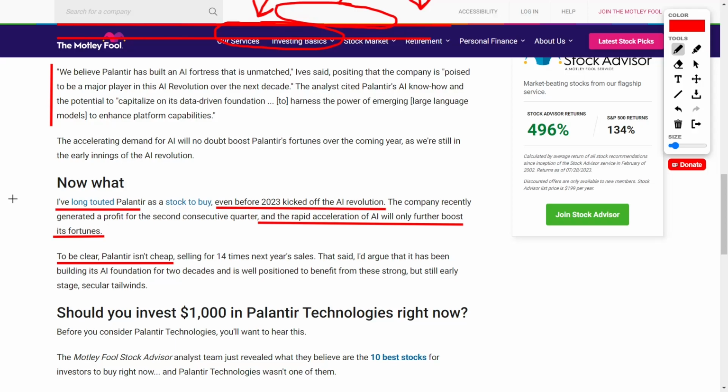And if you know me, I've been touting Palantir for over 2 years now, encouraging investors to pick up this company well below $9 per share. However, thanks to the rapid acceleration of artificial intelligence, this only further boosts their overall share price, and thanks to Dan Ives, who again is a very prominent analyst, this shows that Palantir's price target of $25 actually has some really good backing.